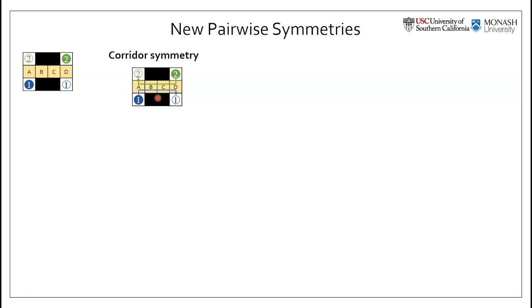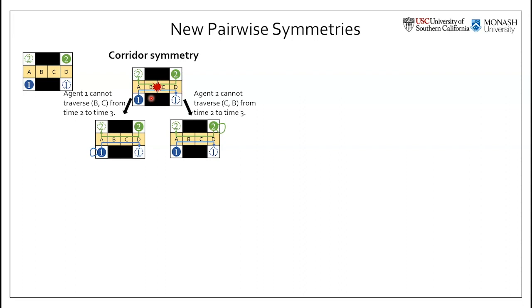Then, if CBS asks agent 1 to replan, agent 1 will simply wait for one time step and enter the corridor again, so they will collide at location B at time step 3. If it asks agent 2 to replan, then agent 2 will simply wait for one time step and enter the corridor again, so they will collide at location C at time 3.